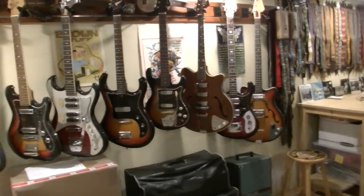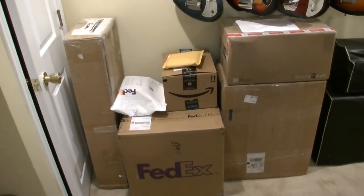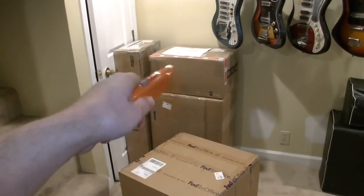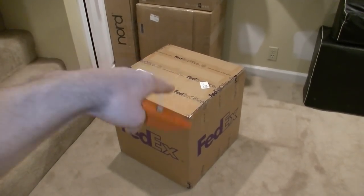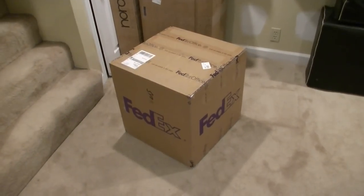So excited about that and excited about what we're going to open. So let's choose one of these and get to work. Okay, so those three larger ones back there are from January 3rd and January 4th. This one came to me on December 29th. So we're going to open this one. It's the one I've had the longest. And we'll see what it is and repair whatever it is.